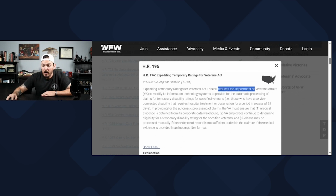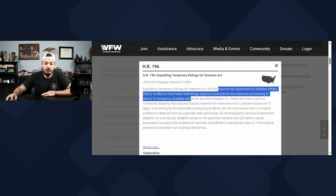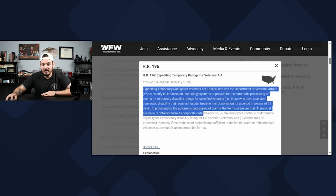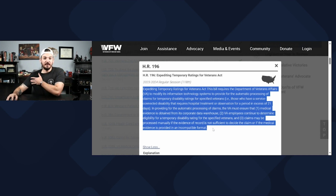This bill requires the Department of Veterans Affairs to modify its IT systems to provide for the automatic processing of claims for temporary disability ratings for specified veterans. And then it goes to show who those are. So those who have a service-connected disability that requires hospital treatment or observation for a period in excess of 21 days.